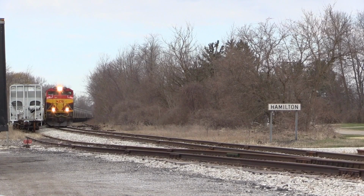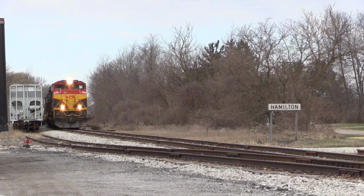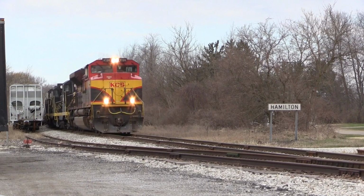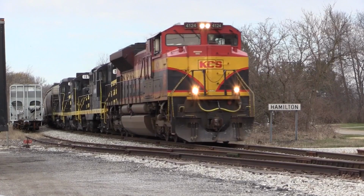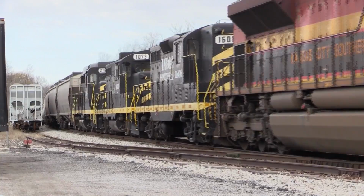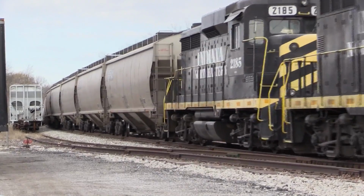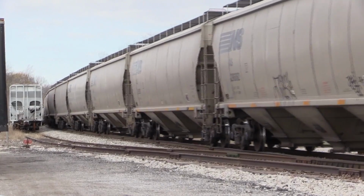The lead unit on the grain train was a history-making foreigner on the Indiana Northeastern, KCS SD70ACe, number 4124. The small community of Hamilton is located along the former Wabash 4th District between Montpelier, Ohio, and South Milford, Indiana. On the north end of the railroad, the Indiana Northeastern operates over the former Fort Wayne and Jackson Railroad to Bankers, Michigan, and then uses the New York Central's old road between Hillsdale and Coldwater, Michigan.